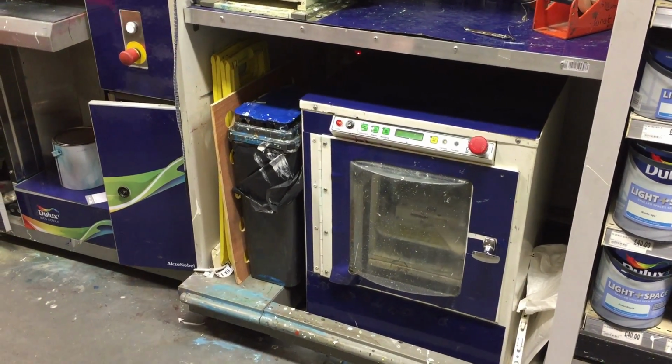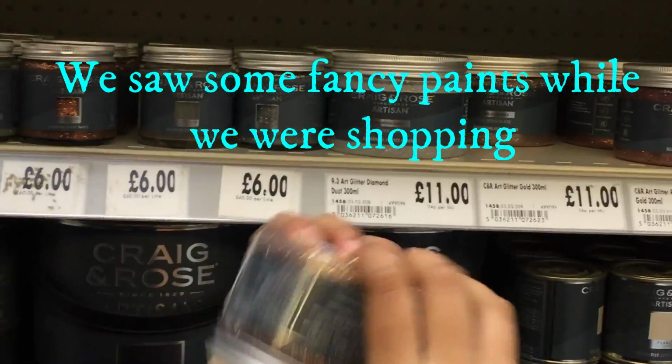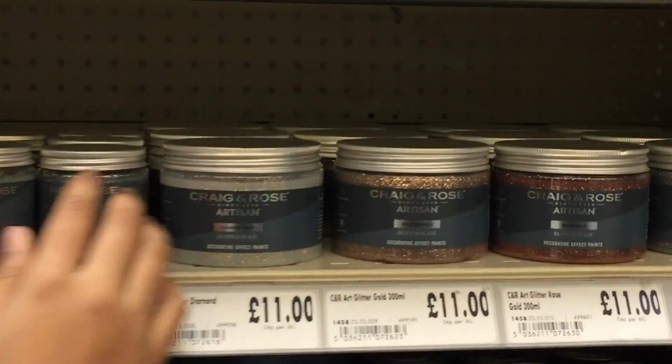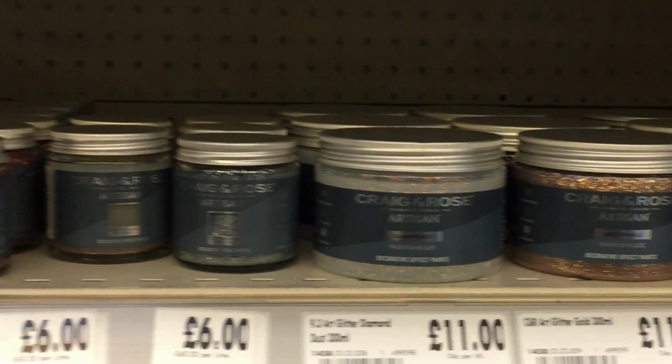Sissy, look, the paint is ready. Mom, imagine the whole of the downstairs painted in this. What is that? It's glitter. Glittery paint. Oh, maybe good for a disco room. Not for our living room, surely. But the colors are very nice.